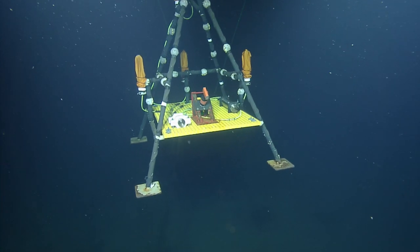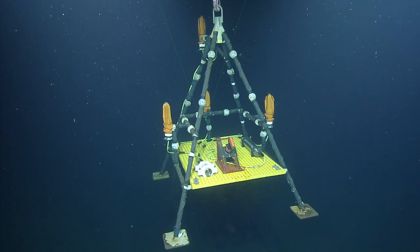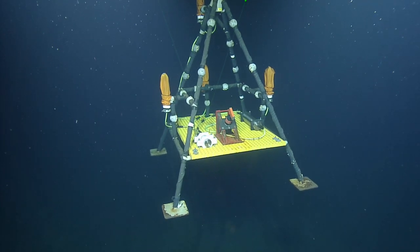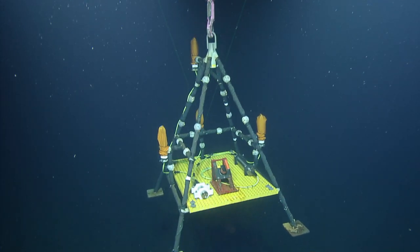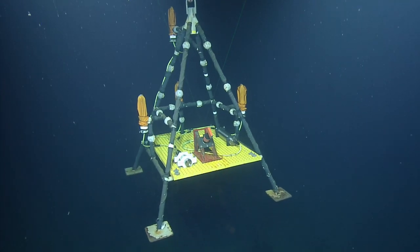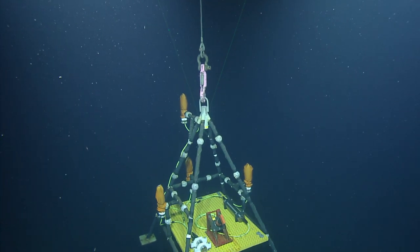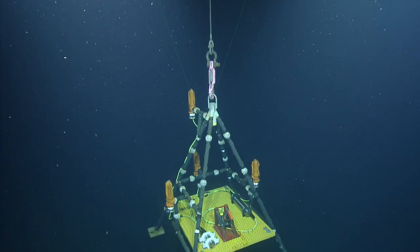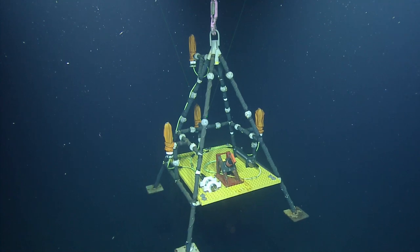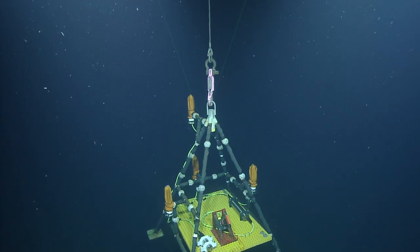Doesn't seem to be moving. No. Let's move the boat 10 meters south, see what happens. See if it moves or if Atalanta moves. That's my concern. Bridge nav, can we move 10 meters south, please? Thank you.